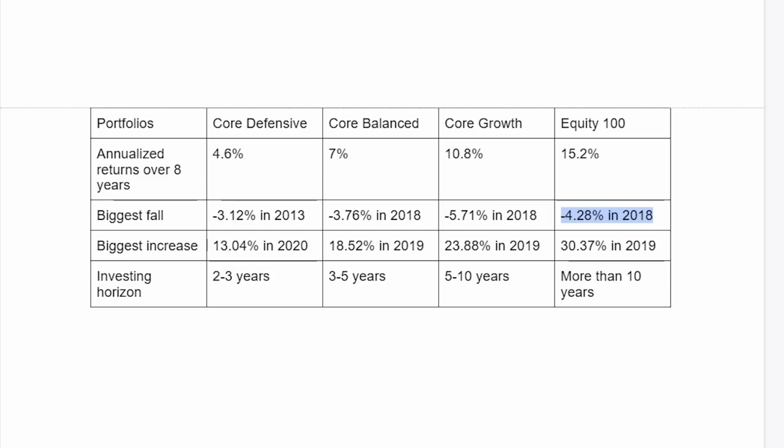So here's a rough guide on what the investing horizon should be for each portfolio. If you only have 2 to 3 years to invest, go for Core Defensive, which is the safest. 3 to 5 years, Core Balance.